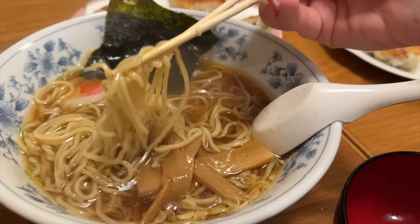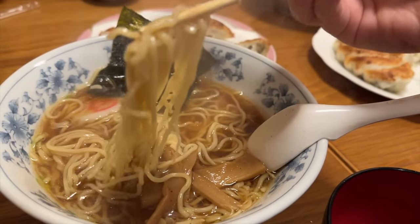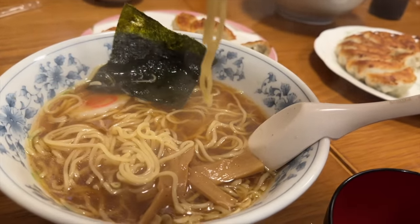Cabbage, pork, garlic. It's like delightful. 50% garlic. Oh well. Ryotaro's letting me have a bite of his ramen. I said I didn't want one, but then I saw it. It looked amazing. This is only 600 yen, right? Yeah, that's what I'm saying. 600 yen for this bowl of ramen.